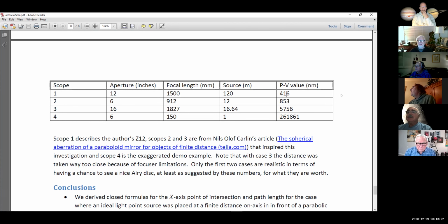And I compared this with values that Niels Olaf Carling had. He had a 6-inch mirror with a focal length of 912. And he put it at 12 meters, and I get 853 nanometers. The difference with what I do here and what Olaf Carling did is that I'm not using lens formulas. I'm just going from basic geometric equations. I follow every single ray and see where it goes. And I believe that should be pretty exact, whereas if you use the lens formula, you're not exact anymore.